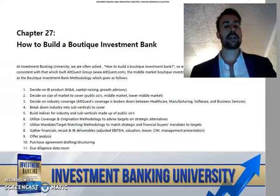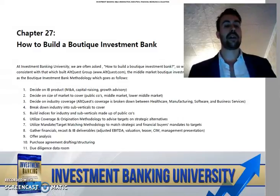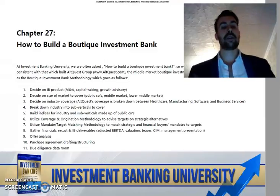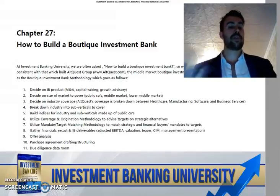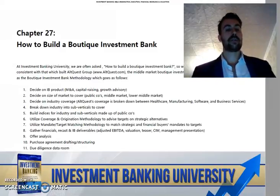Number eight, we're going to gather financials, recast EBITDA, provide valuation, and generate investment banking deliverables, including adjusted EBITDA, valuation, teaser, SIM, and management presentation. Ultimately, as we go through the M&A process and run it, we're going to do an offer analysis, and then we're ultimately going to aid in the drafting and structuring of a purchase agreement. After that is completed, we're going to then transition to due diligence in the data room.